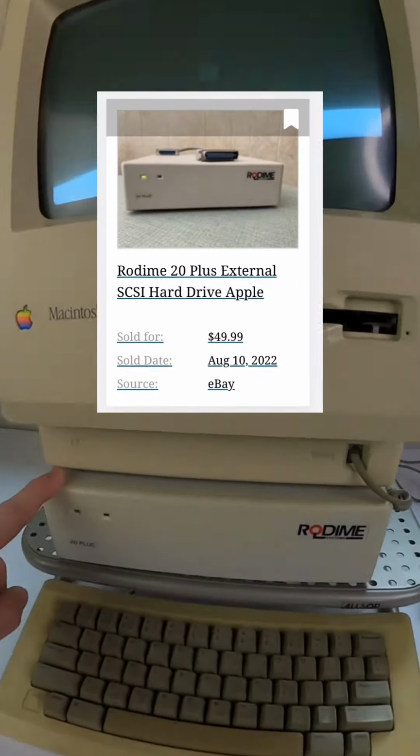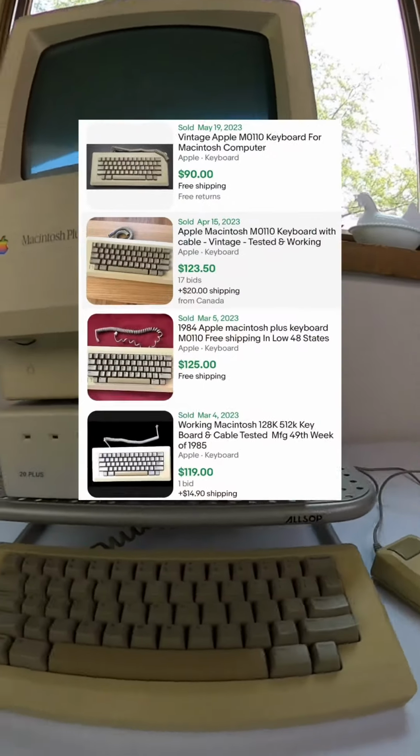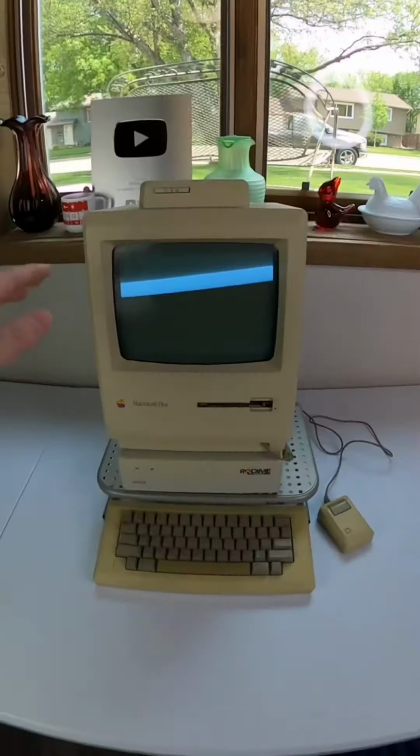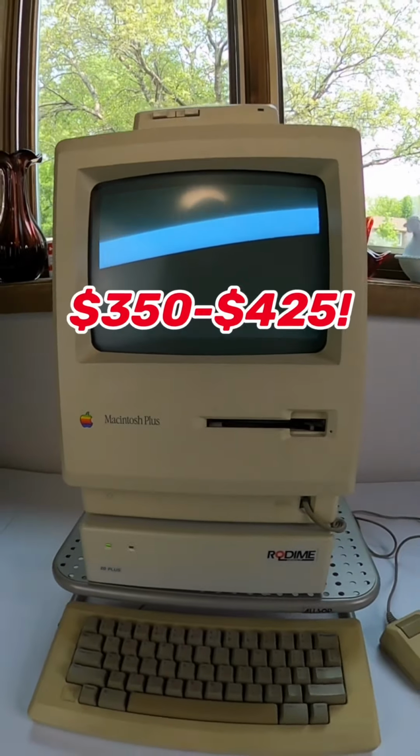The hard drive sells for around $50. The mouse will get me around $40 to $60. The keyboard sells for $80 to $125. The desktop on average, $150, bringing the total to $350 to $425.